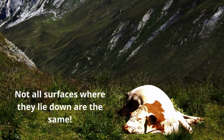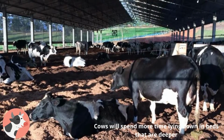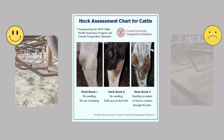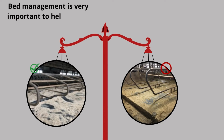But not all lying surfaces are the same. Cows will spend more time lying down in stalls that are deep beds or don't have a stall base compared to mattresses, mats, or water beds. Also, lameness and leg injuries are lower on herds with deep beds compared to mattresses, mats, and water beds, or with bedded packs.